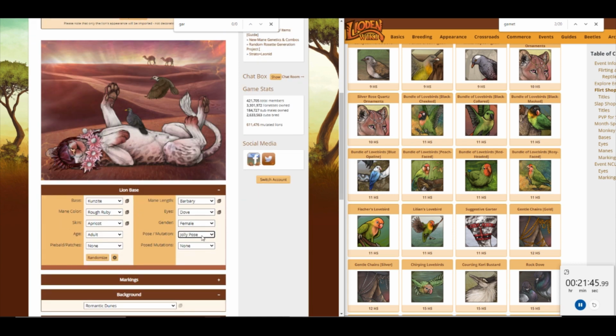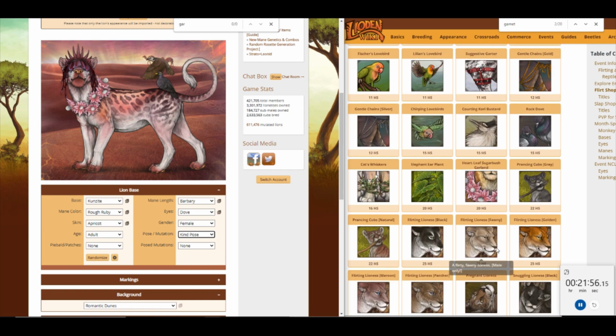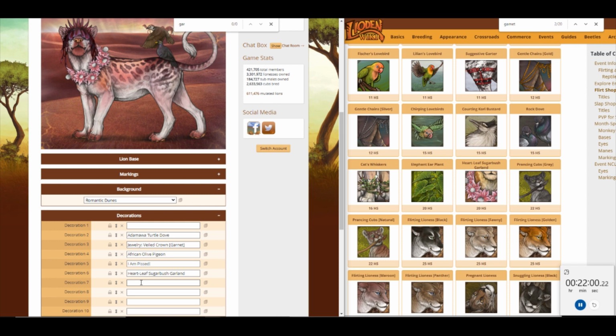No, I'm not. I'm not feeling it. It just covers up those markings. I think we'll go with that. Let me see if there's anything else I can add. We can add the cat's whiskers now that the... Oops, I'm sorry, I forgot that was still up. Cat's whiskers.